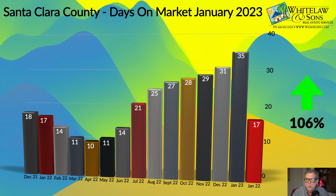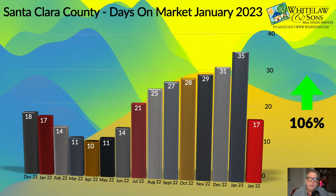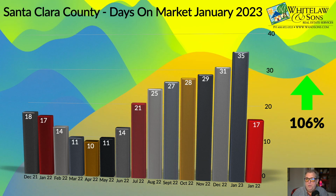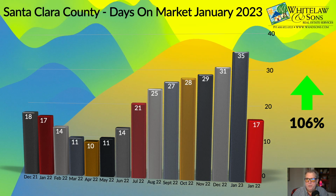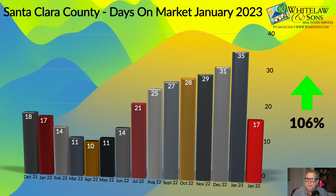And again, that's a 106% increase from the same time last year, between January of 23 and January of 22. And again, this trend, I think, is going to continue to go upward. It's showing no signs of slowing down. We just had this number go up in January by a pretty good chunk between December and January. And I think we'll continue to see that going into 2023.